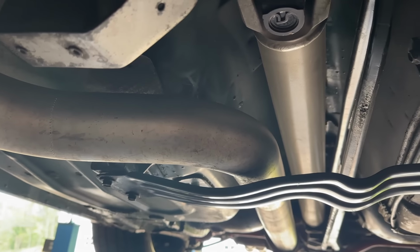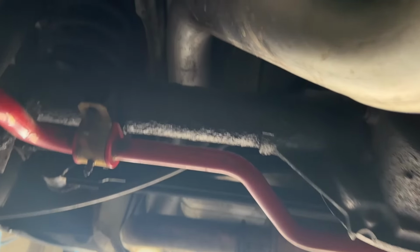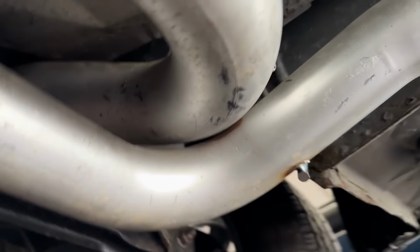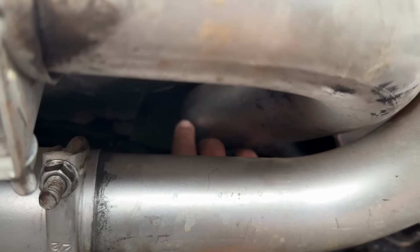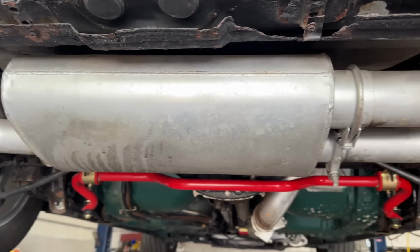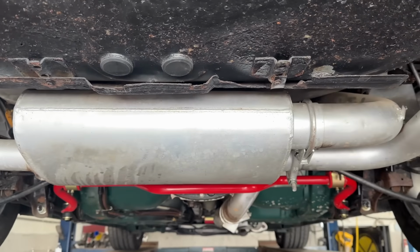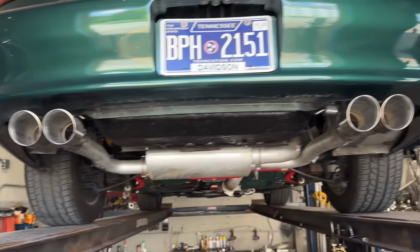We tweaked it, cut it, and made it work where it doesn't hit no more there. Then 3-inch continues over the rear end, and it was hitting over here, and we tweaked it and cleared it, and now I can get my fingers in there. I like it on each side. And then it's got that GIBSON muffler with a transverse float right there. And then we finished it off nicely with two quad tips.